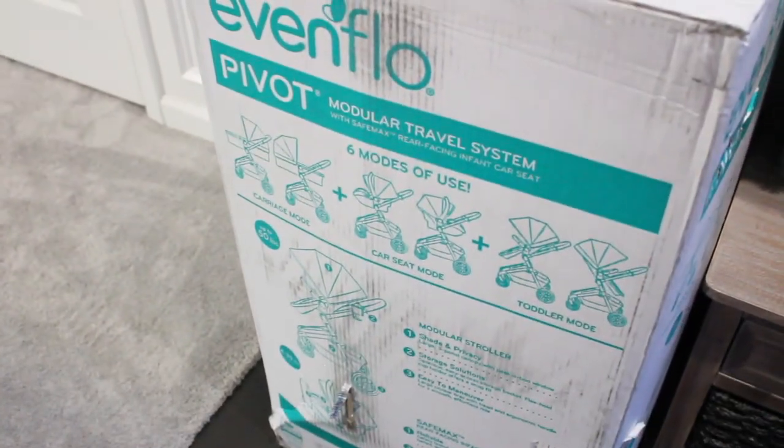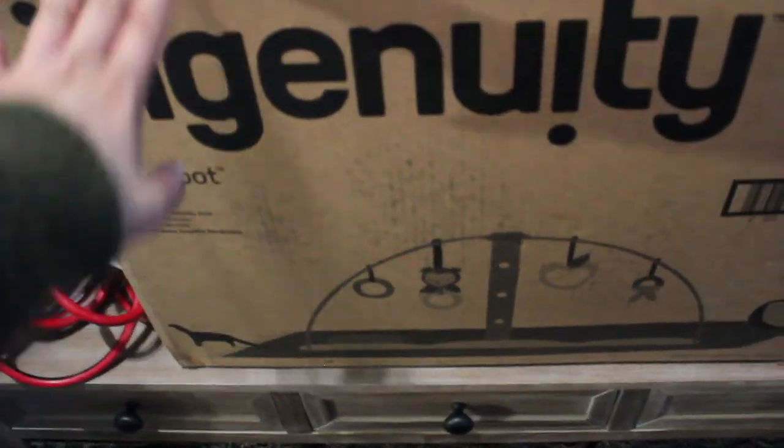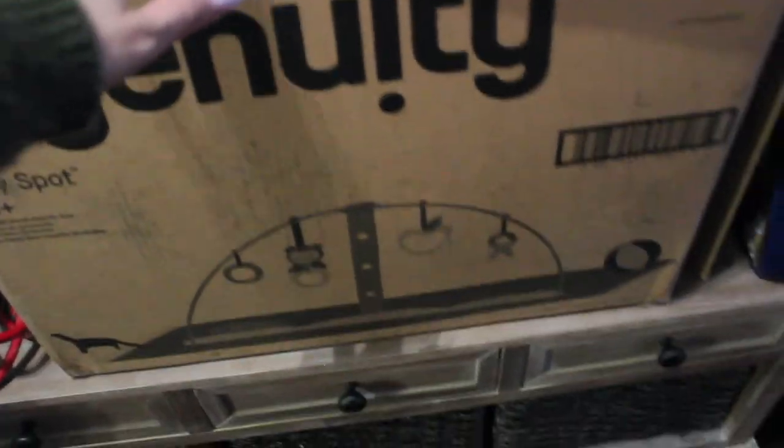So here are some of the bigger items that I was not about to move. We got this Even Flow stroller for baby, and I love that it has multiple uses. My cousin in Maryland got baby girl this little play gym too that we had on our registry. So thank you so very much, Lex. We truly love you guys, and I know you couldn't make it, but thank you so much.